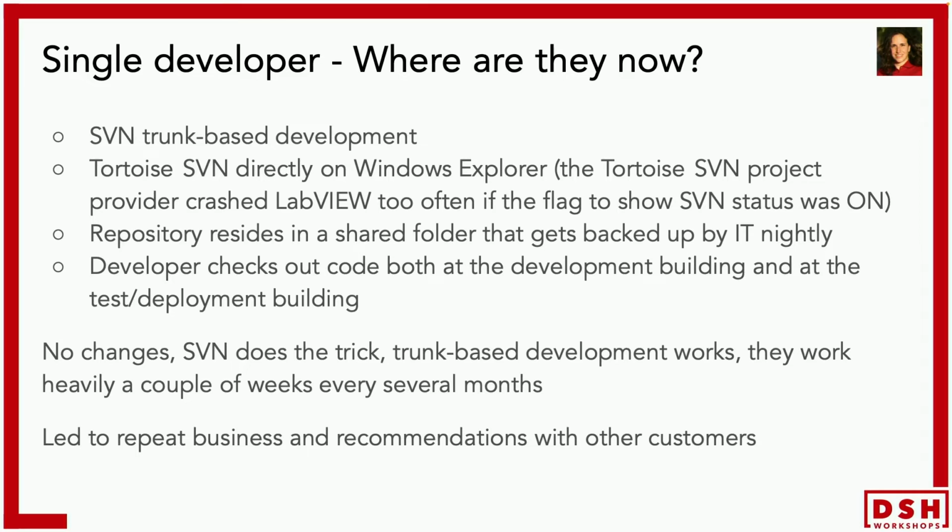There's no changes. SVN does the trick. There was really no reason for somebody that works very deep in LabVIEW for about 2 weeks a year, and then doesn't touch the code until somebody comes and asks for another feature. So really, there was no need to go too crazy on a tool that would do a lot more. The other thing is, even though we were not doing anything fancy, we were not doing the latest and greatest, it still led to repeat business. We're still working with that customer, and that customer still recommends our work to other people. So we must have done something right.